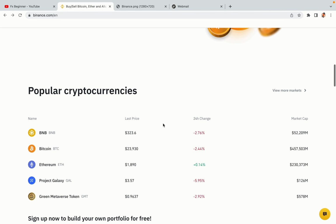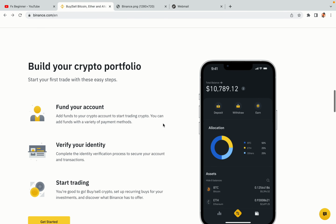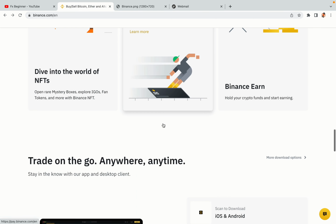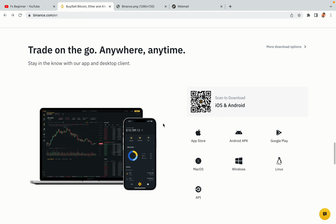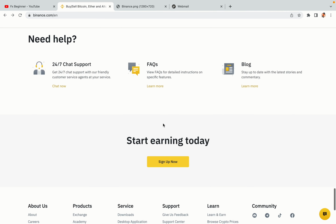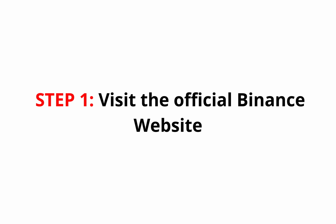Binance is the largest crypto trading platform in the world with over 90 million active crypto traders. They offer high-speed crypto spot and futures trading with the lowest fees on all major cryptocurrencies in the market. Virgin Islander crypto traders can register on Binance and start trading immediately. Let's get started. Step 1.